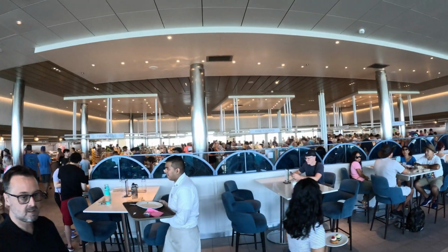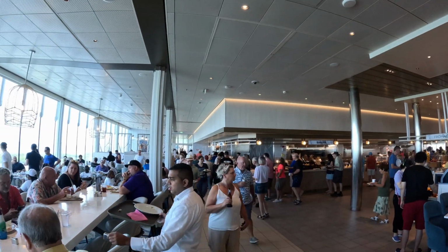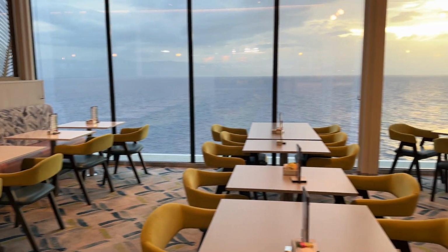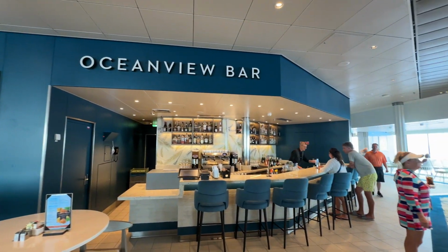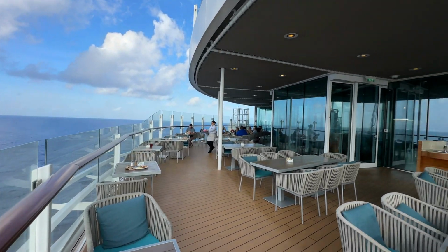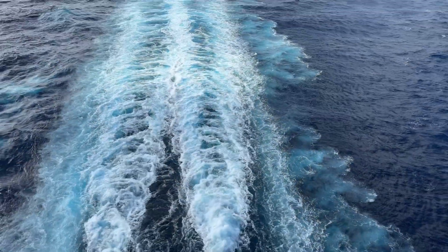It can get busy in here at peak times, but one tip we have for you is to go towards the back of the ship, where we were always able to find seating with great views. This is also where the pizza station is located and the Ocean View Bar. Getting a drink here was always quick and easy. There's even some outdoor seating at the aft of the ship, and we often ate our breakfast out here before it got really hot.